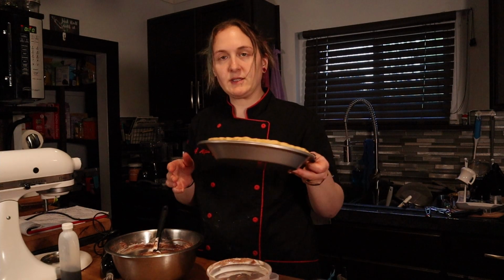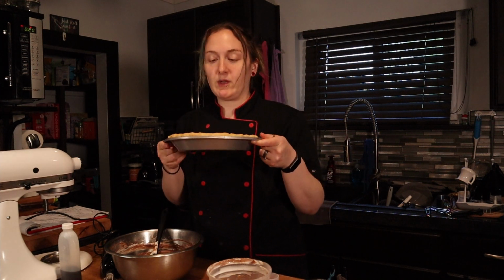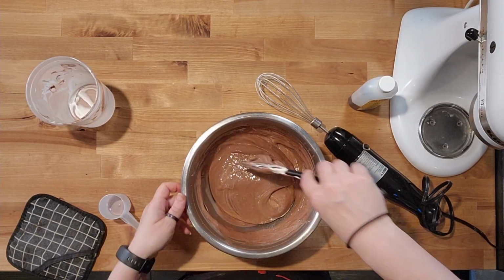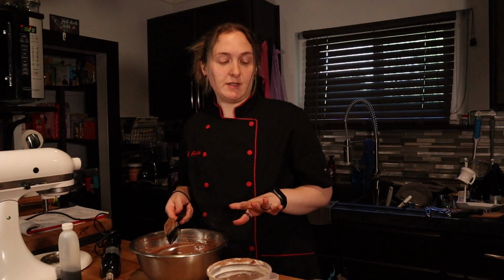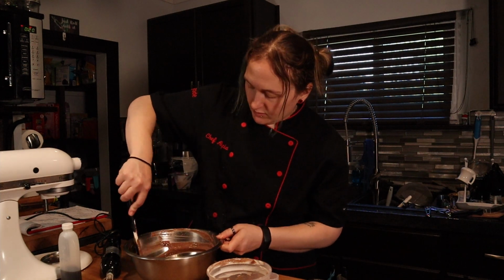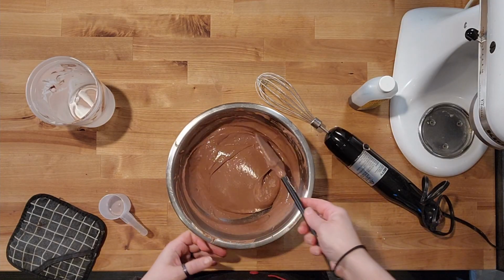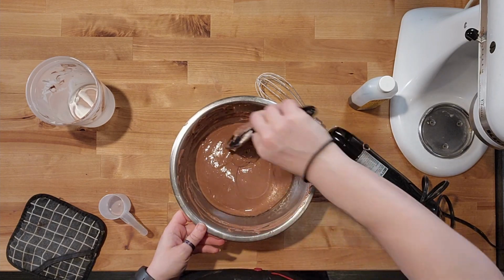Now, I'm gonna throw the crust in the refrigerator for like 2 minutes while I'm mixing this to hopefully cool it down enough so we can put it in there. I took the temperature of this. It was only at 59, so it wasn't fully gelled yet. It wasn't down to refrigerator temperature, so this will thicken up even more in the pie crust.